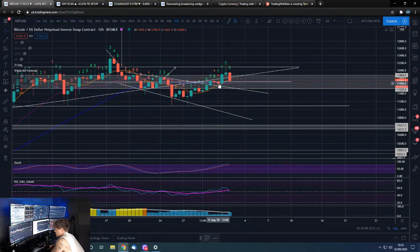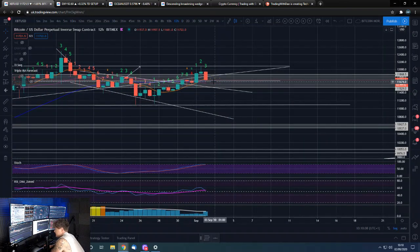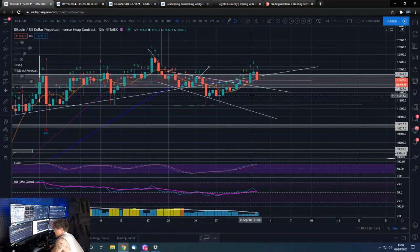But obviously we've got clear defined levels now to the downside. Basically where we are now, if we don't hold this level, we've got that level, and then we've got 11,500. Take out 11,500.